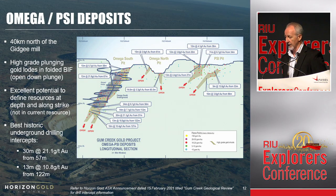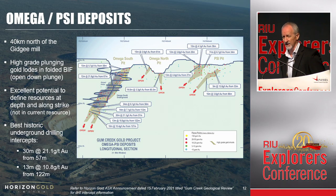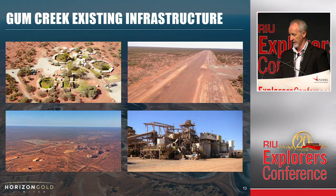Some of the historic underground intercepts below the existing workings are 30 metres at 20, 13 at 10, so there are some pretty good intercepts at depth down there. But once again, we'll probably be focusing on the shallow oxide stuff. None of this mineralisation is in the current resource, so one of our priorities is to get that mineralisation in there. Plenty of existing infrastructure: 110-man camp, operating airstrip, tailings facility, a whole network of haul roads, and the old Gidgee processing plant, mill, and all the old mine offices.